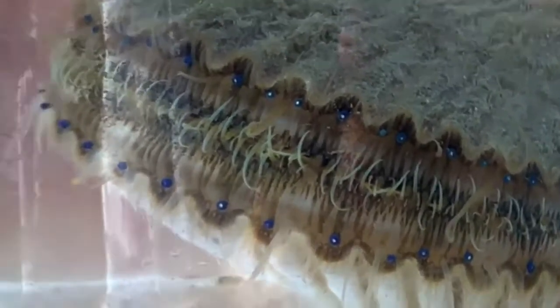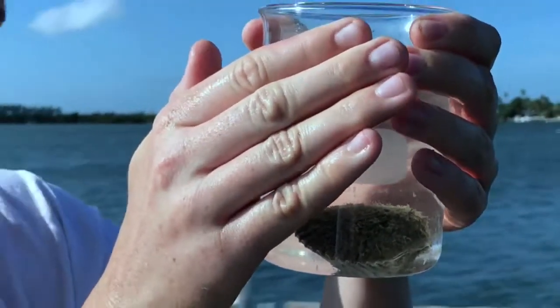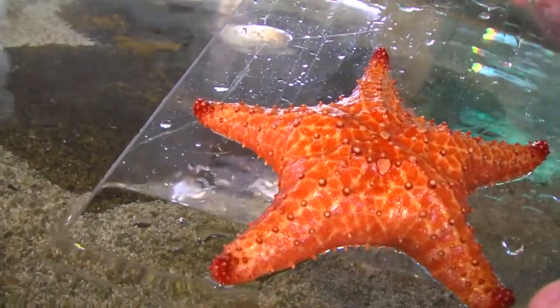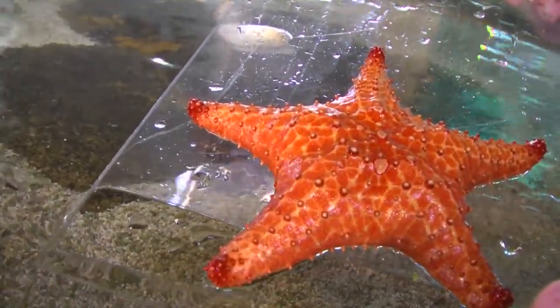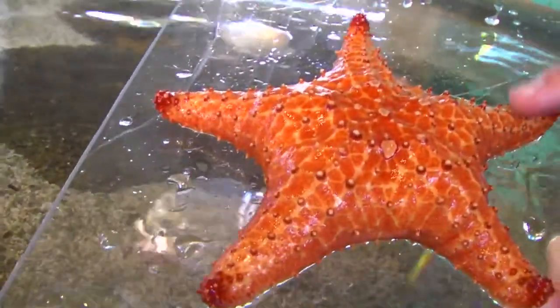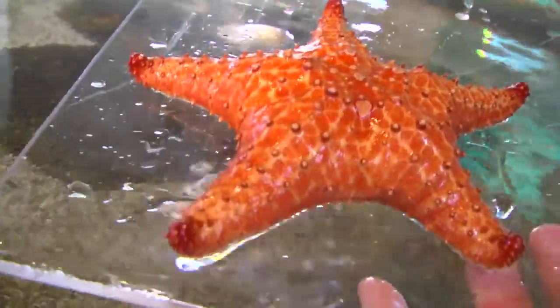Amazing, which is the perfect transition because you were talking about how you need to see how many clams are in each individual square because a predator might eat them. Right. So what is a predator that might bother a clam? Another predator that can bother a clam is the sea star that I have here.